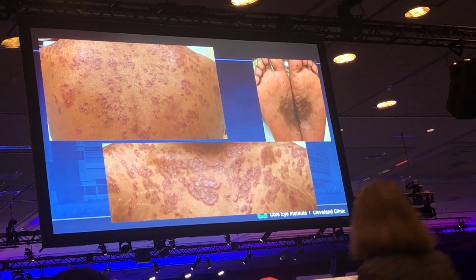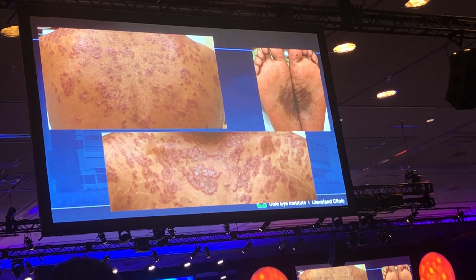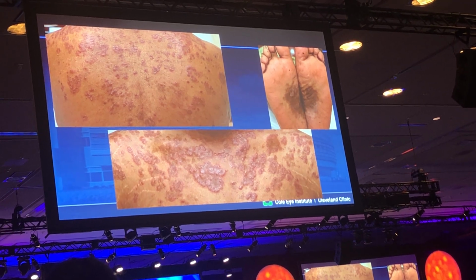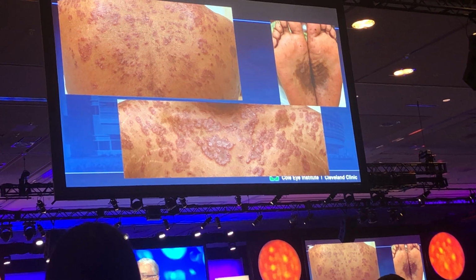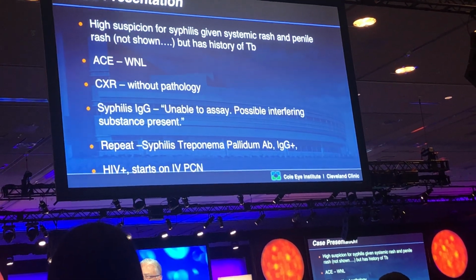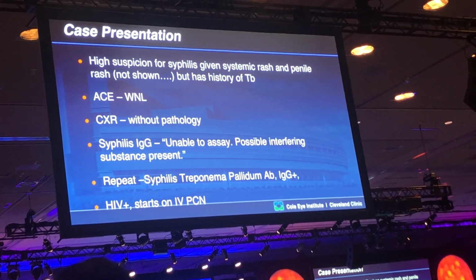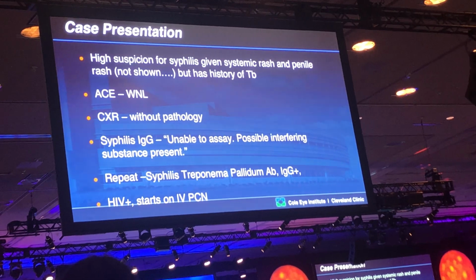You know, I hate to sound like a broken record every time I see a patient with uveitis, but this is a good example. I think top on the list, when you see a rash on the soles and palms, should be considered. I think syphilis would be top on the list. Yeah, it's a high suspicion for syphilis. He also had a penile rash, which I didn't show you guys, and a long history of TB. So we weren't able to assay with this syphilis IgG. Jenna, can you help us out here?